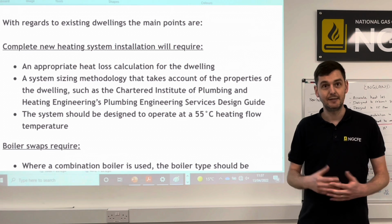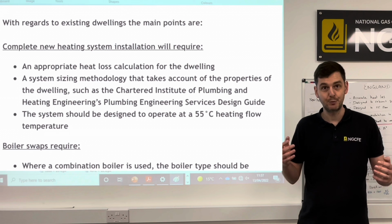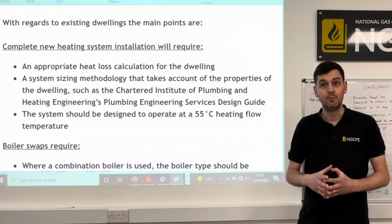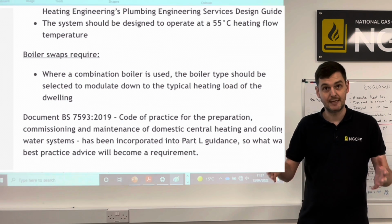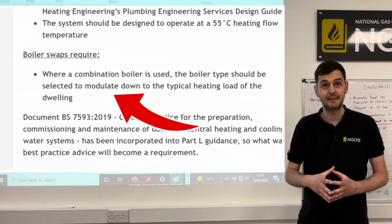So we need to be calculating the heat loss of a property accurately to determine how much power we need to put into that property at worst case scenarios. Which brings us nicely on to the next point. For boiler swaps, for situations whereby we're taking a boiler out and putting another one in, it also states that we should select a boiler that modulates down enough to the typical heat load of the property.